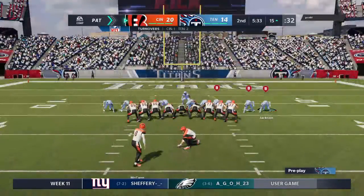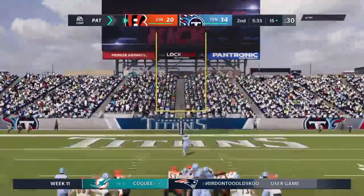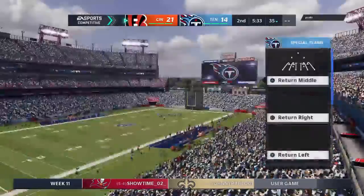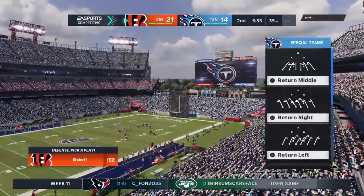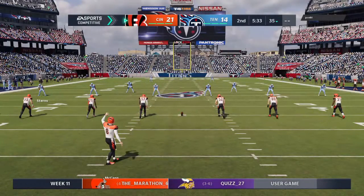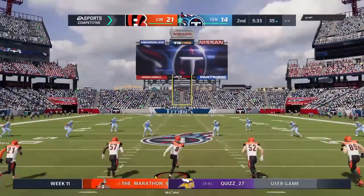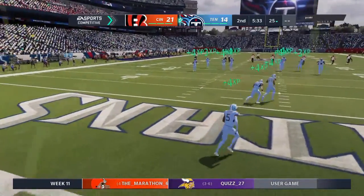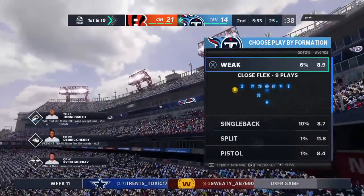Now the extra point. For the extra point. It's up and good, and that'll make the score 21-14. The score, Bengals 21, Titans 14. Tucker McCann set to kick off. So they'll get another shot on offense following that pick 6, and now the kick is away. The Titans take over 1st and 10 at their own 25-yard line.